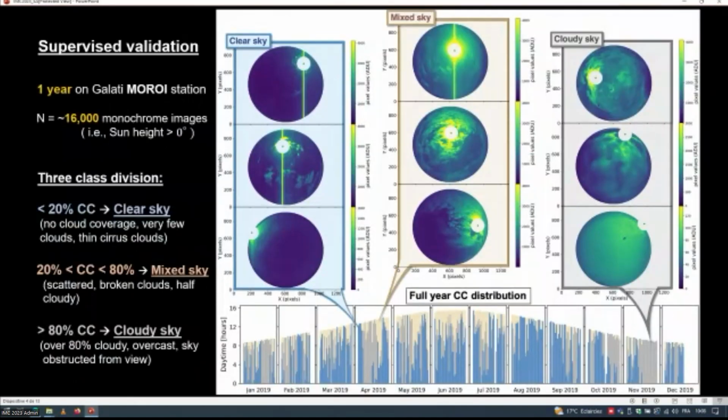For this, we analyzed a year's worth of data from Galați. Galați is the city in Romania that I was born in, so I was quite biased in choosing this camera. We took all the images, 16,000 images during one year, and divided them into three levels of cloud cover. I took every image and decided if it's a clear sky, that's very few clouds or no cloud cover; a mixed sky, which can be scattered clouds or half cloudy; or a cloudy sky, that's overcast or more than 80% cloud cover.